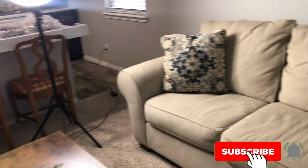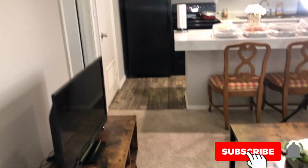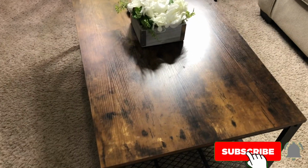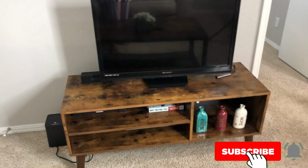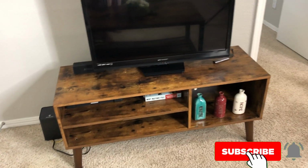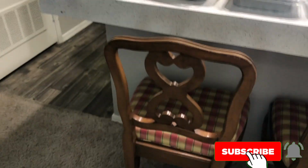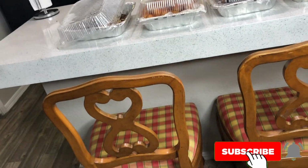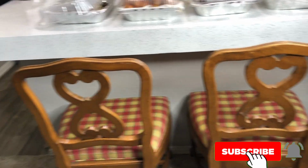Let me give an overview. You can see that it's a very portable place. I really like it. Here I have this farmhouse vibe center table, and here I have this farmhouse style TV stand and a little TV right there. And of course these chairs will be changed. I just got these from the old apartment, so I decided to just drop them right there.